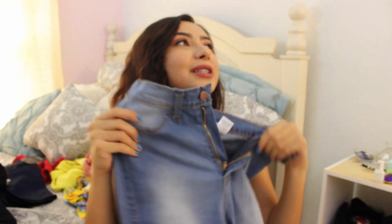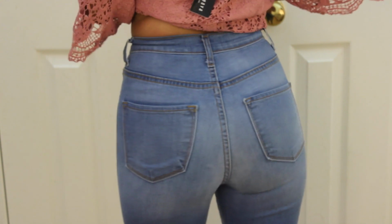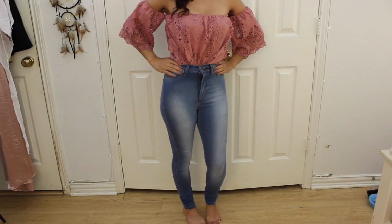And then I got these blue jeans. Oh my gosh, I highly recommend these jeans. They look amazing, you guys. These are definitely more stretchy, and the color that they have is a little bit washed in the middle. I think it just accentuates your body more.